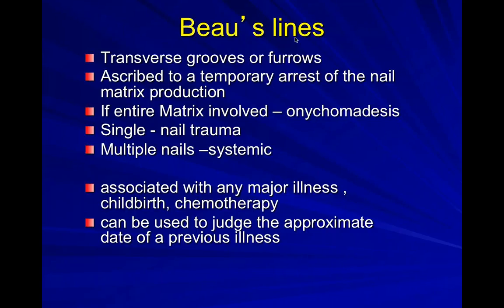Okay, so if you have a temporary arrest of, let's say, 1/3 of the matrix, the depth of the Beau's line is going to be 1/3 of the thickness of the nail plate. If you get the entire matrix involved, there's going to be no nail plate growing. So as that moves out, there's going to be a space. And then when the matrix starts growing again, you're going to get a new nail plate. So its total separation is onychomadesis. Beau's lines is when it's a partial groove or furrow.